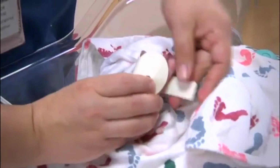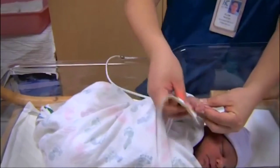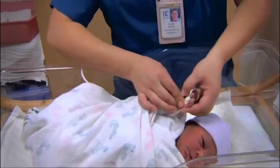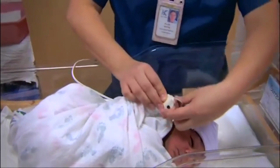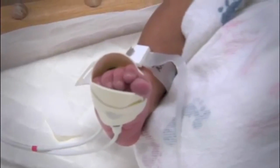Place the photodetector portion of the sensor on the fleshy part of the outside of the infant's hand or foot. Place the light emitter portion of the sensor directly opposite the photodetector. When placing the sensor on the infant's skin, there should not be gaps between the sensor and the infant's skin. The two sides of the sensor should be directly opposite of each other.